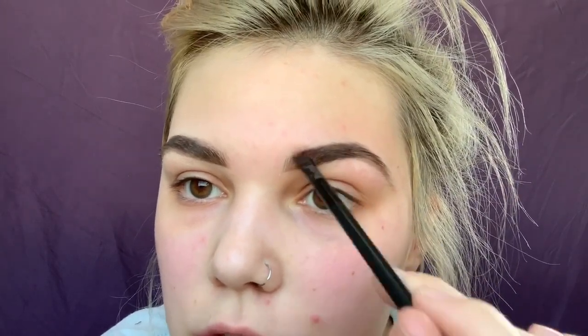And then for powder brows, I like to go in and do the top with what's left over on the brush. And then just fill it in. Light upward strokes. And then brush it through. It's pretty simple. See, this one's pretty dramatic compared to this one. This is more of a natural, everyday type look. I like to wear glam makeup every day, so technically this would not be my everyday brow. This would be more of my everyday brow.